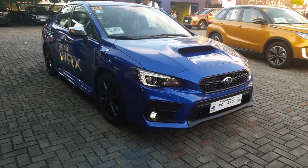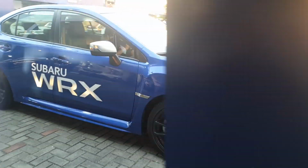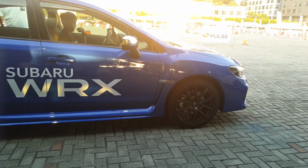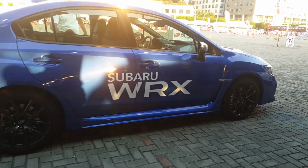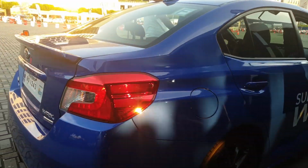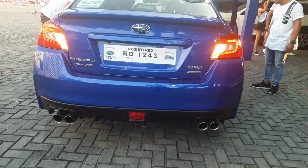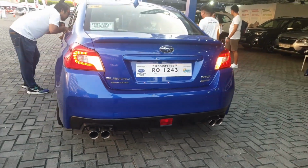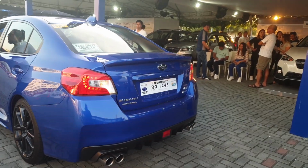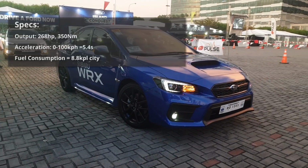But is the WRX CVT worth it? I guess it depends on your lifestyle. If it's gonna be your daily driver, and you live in a city with heavy traffic, then I guess it is. At 2 million pesos or below, this is still the best performance car that you can get, even if it's a CVT. If it were up to me though, I'd get the manual, and then get a cheaper automatic for my daily commute.